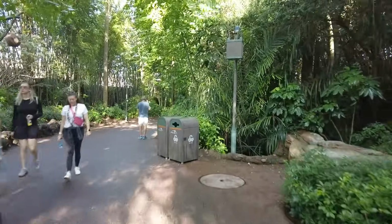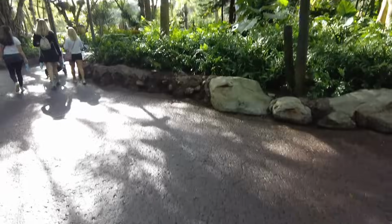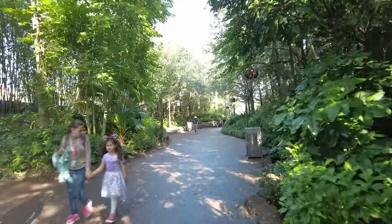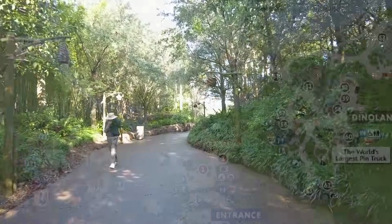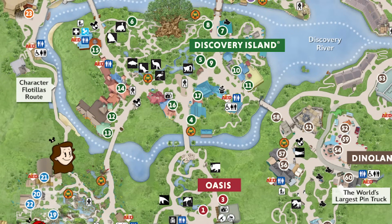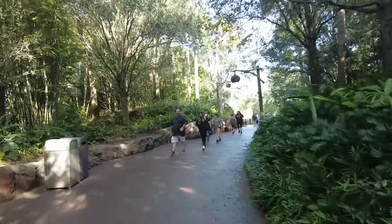And if you did not know, over in the, it's not really the back, but Satu'li Canteen is over there. We come right here to this pathway, and it's not really a secret pathway, but it's a not as well known pathway. This path is going to take us directly to Africa, which is the next land over, which is what I'm doing today. So as soon as we cross into Africa, we're going to pass by Festival of the Lion King, and we're going to head over to Kilimanjaro Safaris.